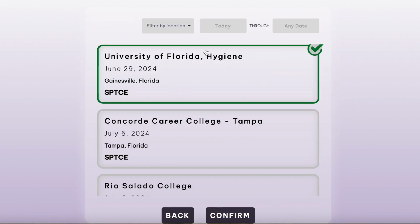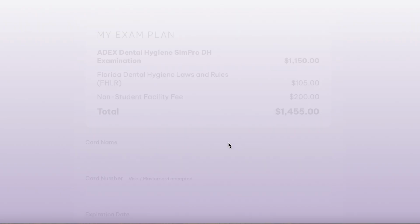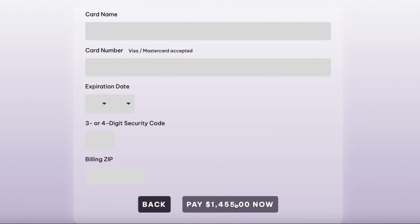Next it will show us the locations that we can choose from. So here you can choose from all of those states. Those are the only states that are available. You will go to the next page where it shows you the price. So it costs $1,455 for that exam. I know it's quite an investment, but you will make this money back in no time.